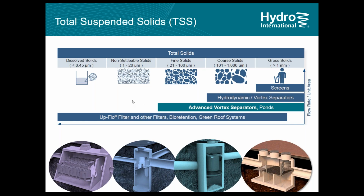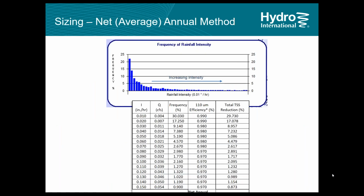So it's very much a horses for courses thing, and also maybe possibly treatment train systems to address the pollutant runoff. So we have confidence that these things work, but there's another side of this equation. You've got to size them appropriately for the site.